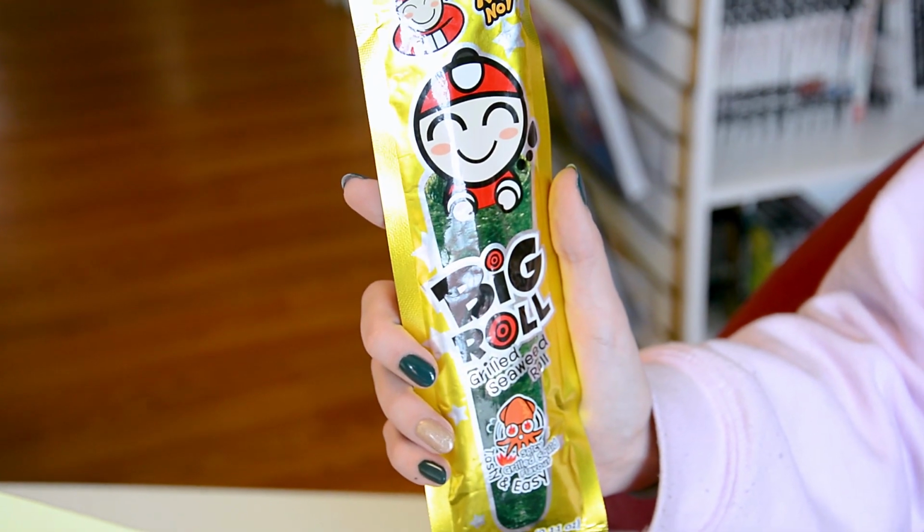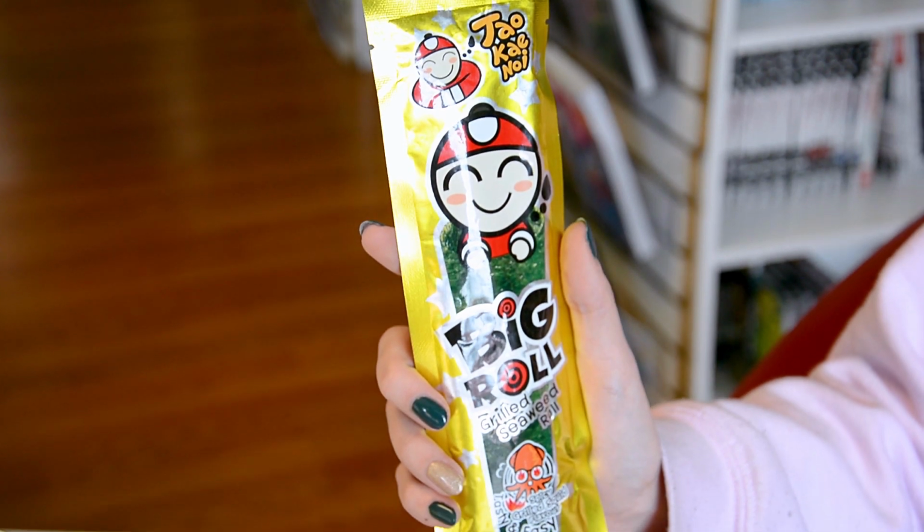Okay, so I'm actually excited for this big roll because not only is it just grilled seaweed, which I already enjoy, but it is also spicy, which I like, and it is also grilled squid flavor, which I am super intrigued about. I like shrimp chips, so I'm expecting this to be similar, and I am super excited to try it. I love spicy food, and I'm curious if this is going to be super spicy or just kind of hot.